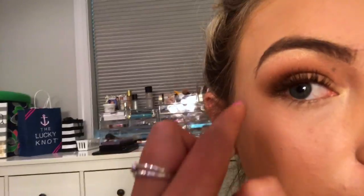Okay guys, so I just put on a few of those individual lashes. If you guys can see, I'm going to take you up close. I have a little bit of mascara right there on my lid. I'm going to take that off in a sec. But yeah, I love these lashes. They look so natural, and I only put them on the outside, and you cannot even tell. So that's one of my little tricks that I like to do.